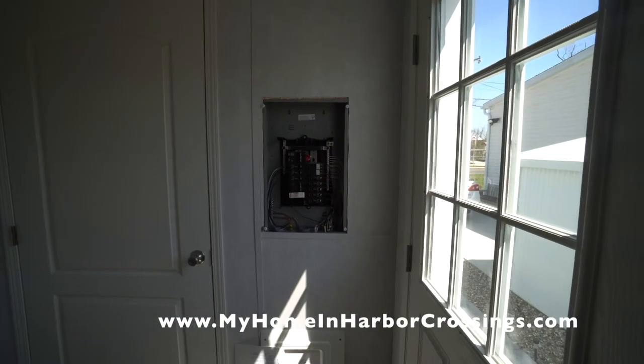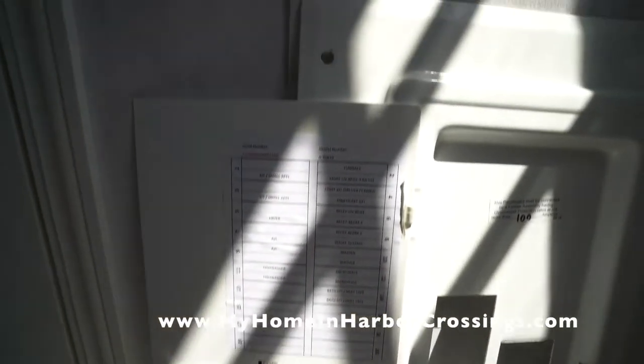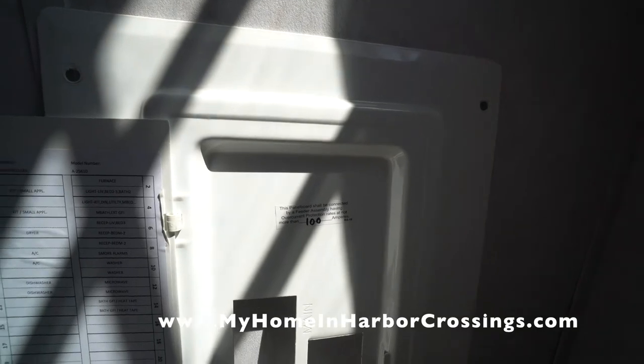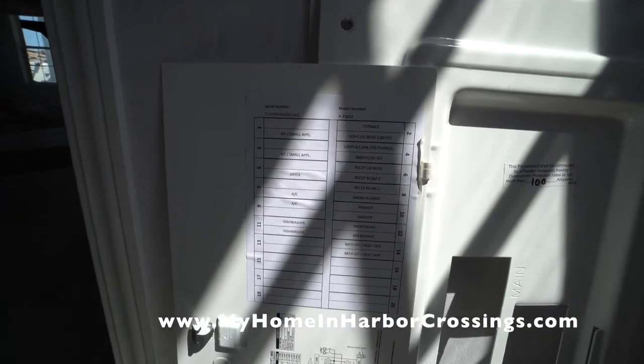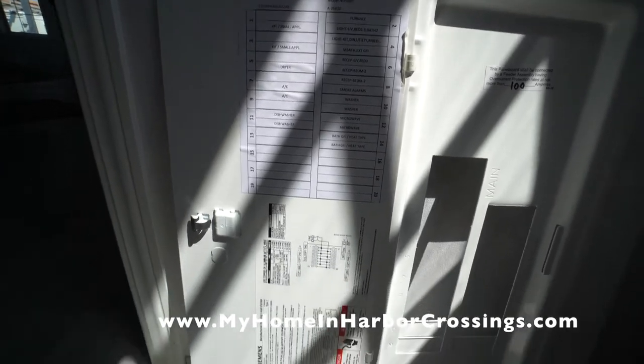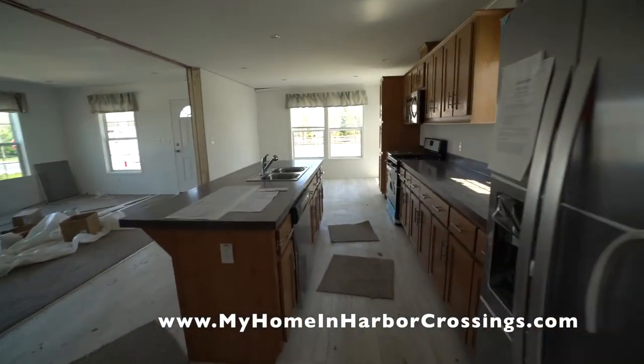And then your electric. This is, I believe, 110 amp, and that's what they're working on right now. They'll have the cover back on here and all the information that's listed. Yep, 100 amp right there. It gives you exactly which appliance is on each fuse. So that's in the works. Let's go back out here.